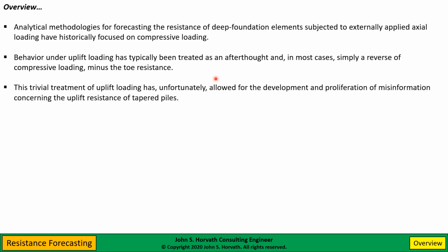Having spent a good portion of my professional career in engineering practice, I've run into many people over the years, both civil engineers and architects, who said, well, I thought about tapered piles, but in this case, we have significant uplift loads. Tapered piles don't have any uplift resistance. They just lift out of the ground. And that simplistic view of things is simply incorrect, as I showed you previously with the unwedging mechanism.